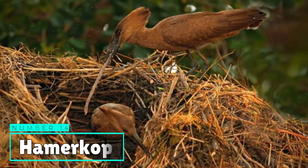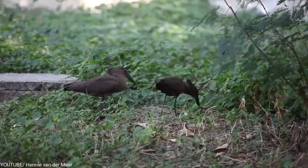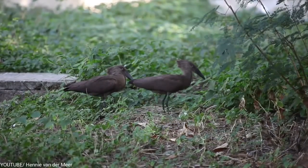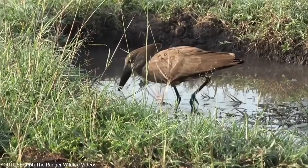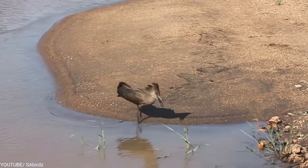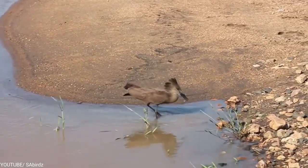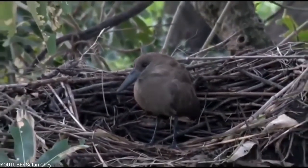Number 14, Hammerkop. This African bird's nest is a massive roofed structure. It takes 8 weeks and 10,000 twigs to build and is lined with mud for insulation and waterproofing. Just call them engineers at that point. This nest takes a lot of effort, needless to say, and requires equal contribution from both males and females.